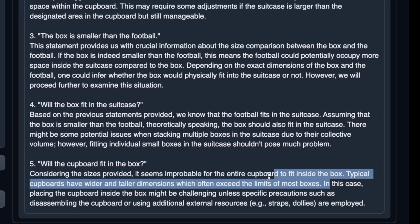So it actually figured out the right answer, but then again, it is kind of going the extra mile, and probably this has to do with the system prompt that we provided. Okay, so it did a pretty good job. Now let's ask it a more challenging question.